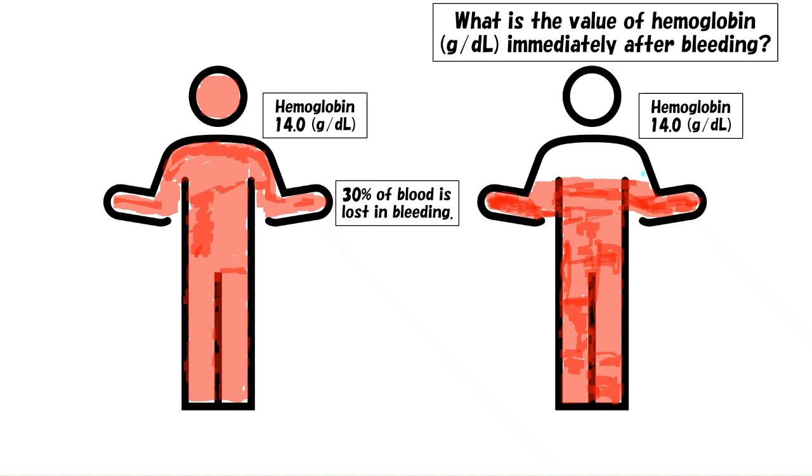Now, if they get fluids afterward and their blood gets diluted, then the hemoglobin level might drop, like to around 9.8 or so in this case. That's when you'll see the number change. So yeah, timing really matters when checking hemoglobin after bleeding.